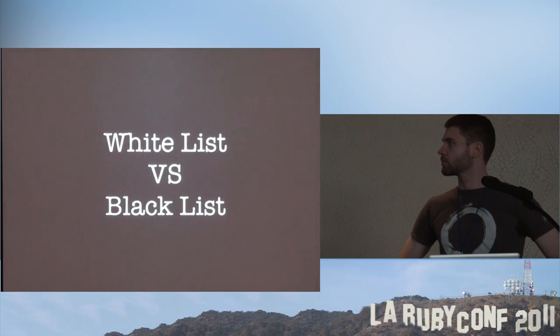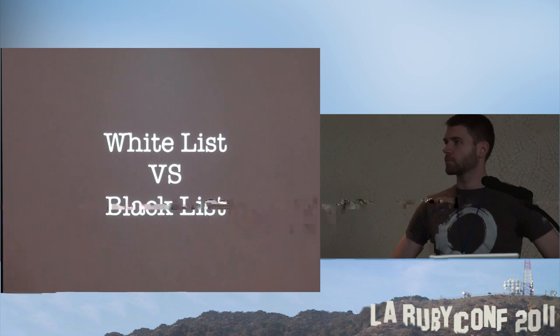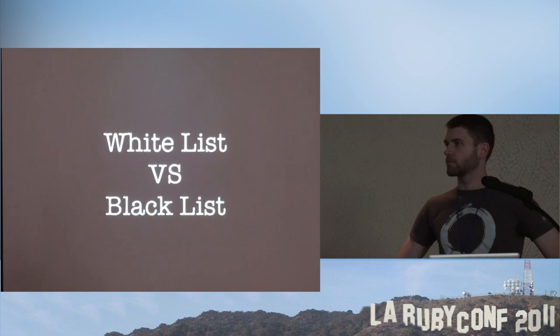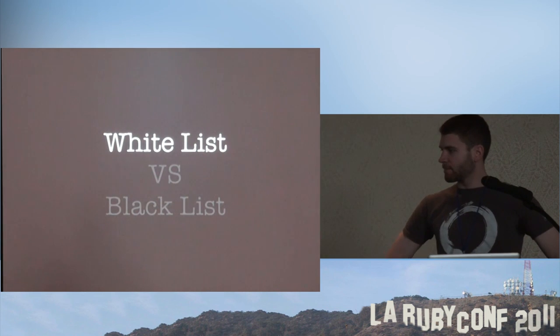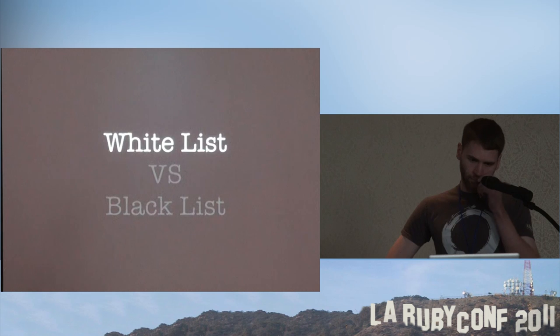Okay, again, whitelist versus blacklist. We're going to come across this time and time again. Always prefer to whitelist the things that are permitted rather than blacklisting the things that are not permitted, because you can't think of everything that should not happen. A hacker will think of something that you didn't think of. Whitelist only the things that are good.